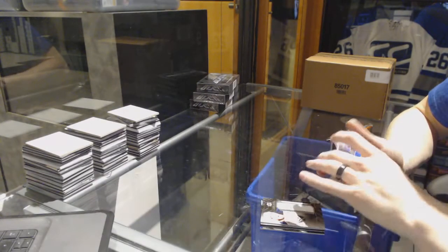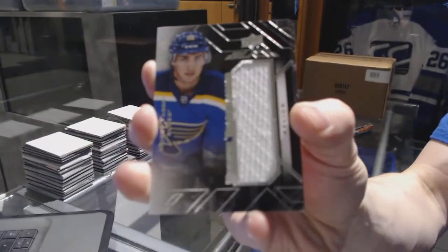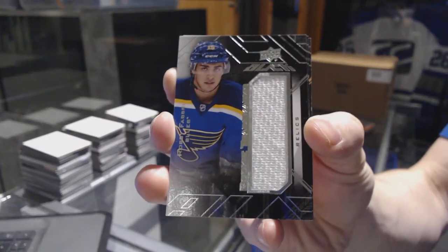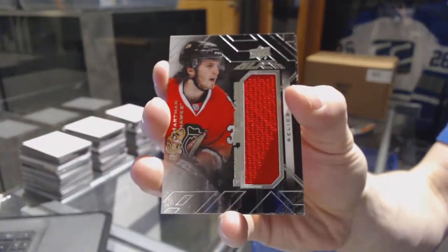We've got a rookie trademarks jersey for the St. Louis Blues, Robby Fabbri. We've got a rookie trademarks jersey for the Chicago Blackhawks, Ryan Hartman.